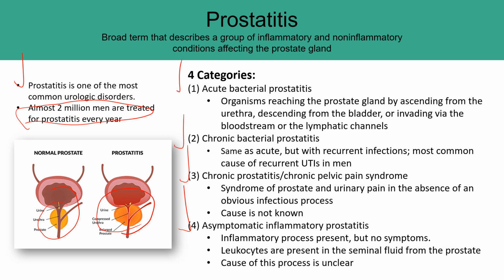So with chronic bacterial prostatitis, it is the same as acute, however, it just keeps coming back. It has recurrent infections, and this is going to be the most common cause of recurrent UTIs in men. Okay, so moving on to chronic prostatitis and chronic pelvic pain syndrome. So this is a syndrome. When you hear the word syndrome, you think it's a group of manifestations. And this is relating to the prostate and having urinary pain in absence of an obvious infectious process.